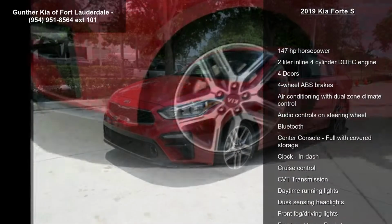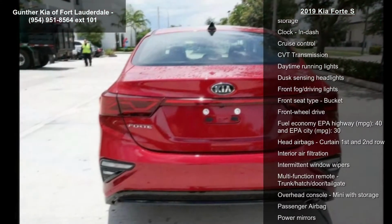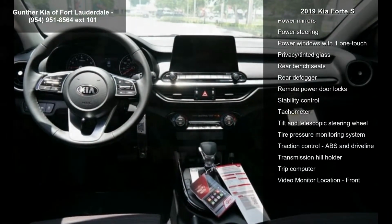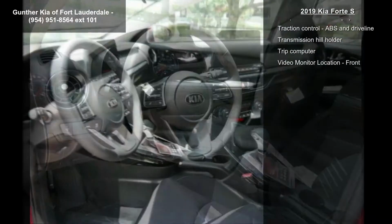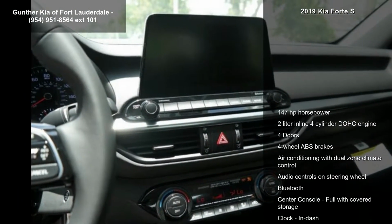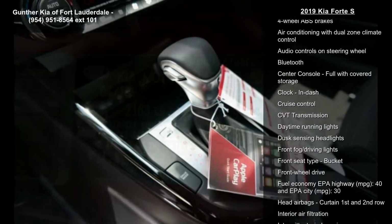Some of the top features included with this vehicle are 147 horsepower, 2-liter inline 4-cylinder DOHC engine, 4 doors, 4-wheel ABS brakes, air conditioning with dual-zone climate control, audio controls on steering wheel, Bluetooth, center console, full with covered storage, and clock-in dash. If you are looking for a new car, this might be the one.